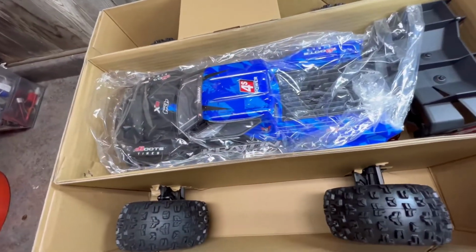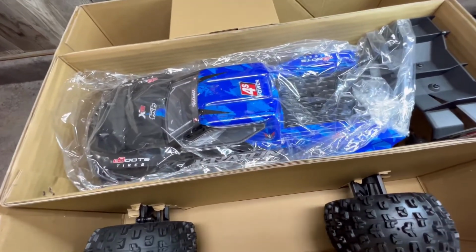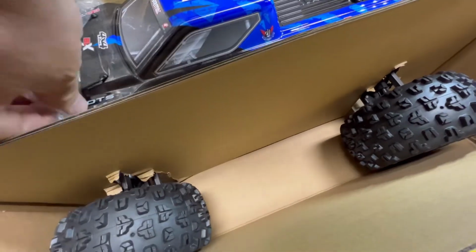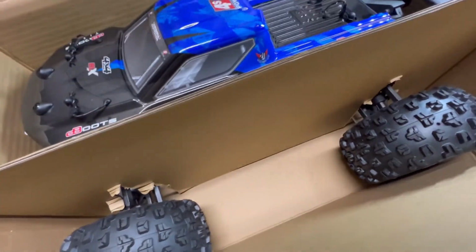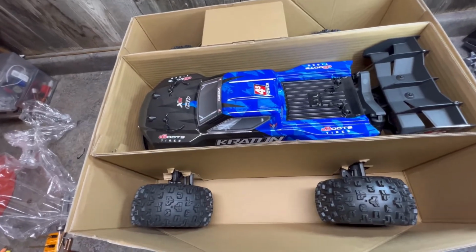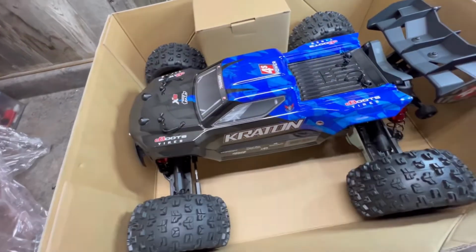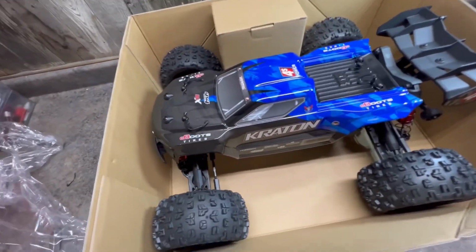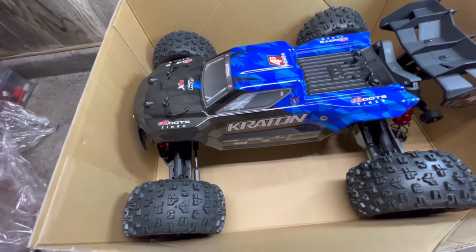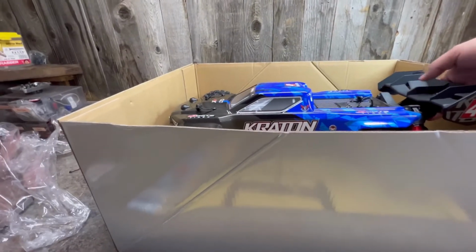This is what it comes like out of the box. Ooh, I like that blue much, much better in person than the pictures show. Peel some of that back. Paint looks good, and it does. It is a good looking size. It's very wide. Looking truck. We all know what's in here. We'll look in that real quick in a second. We want to get this thing out and take a look at it on the table.